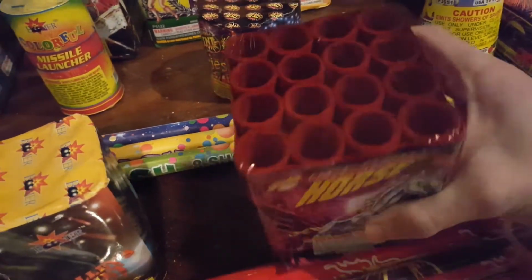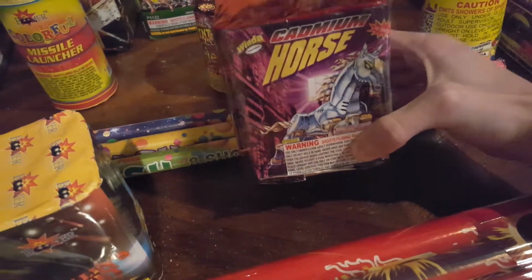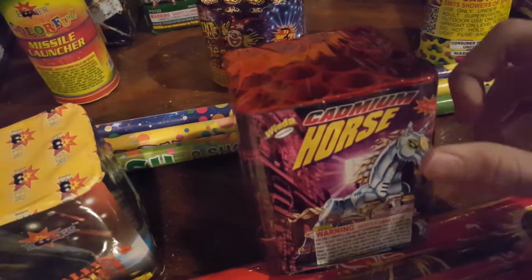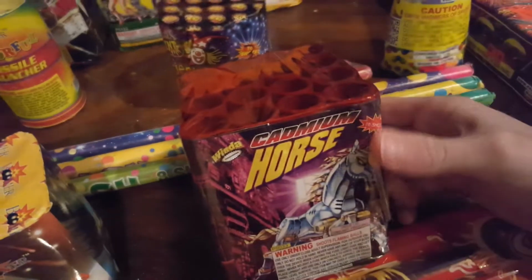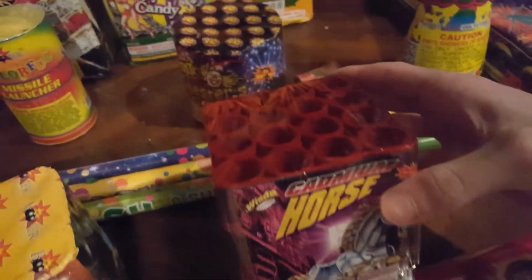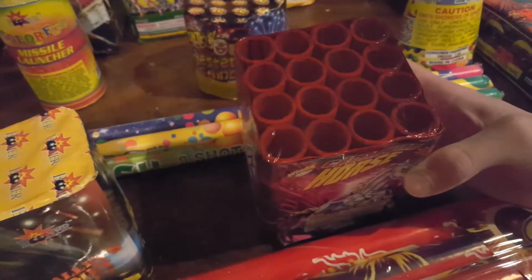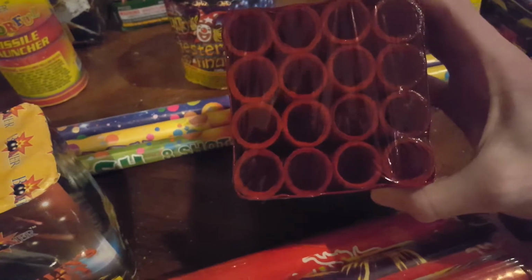Then we have a cadmium horse. I lit this off in my 2014 show, and the crowd liked it. It shoots up and then it makes a spinny sound. It's a really weird sound. It's hard to describe. Just if you hear the sound in a video, it doesn't describe the way it sounds in person. I'd recommend picking them up. They're pretty cheap. I paid $5 for it.